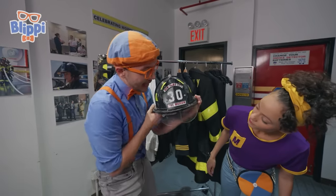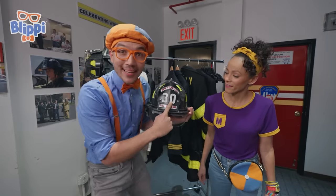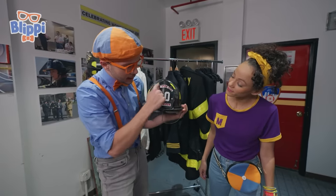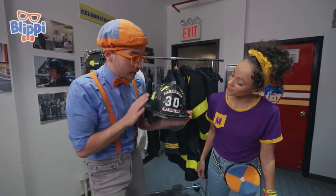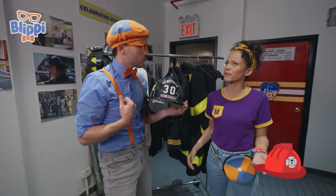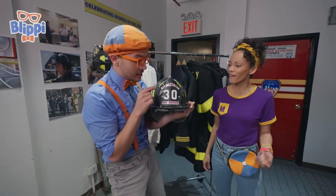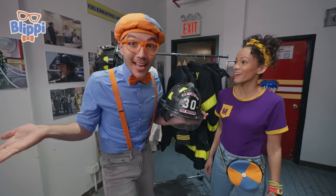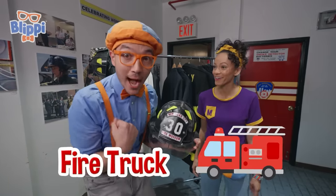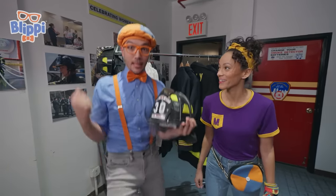Whoa, and look, it has a number on it. Do you see? A 3 and a 0. The number 30. And look, it has this big patch. It's the color black. I wonder why some helmets are red and some are black. Oh, yeah, because they have different vehicles. If it's the color black, then it's a fire engine. But let's say it's the color red, then it would be a fire truck. Oh, and a fire truck has a ladder on it, right? Yeah, that's right. And a fire engine has a really big hose.